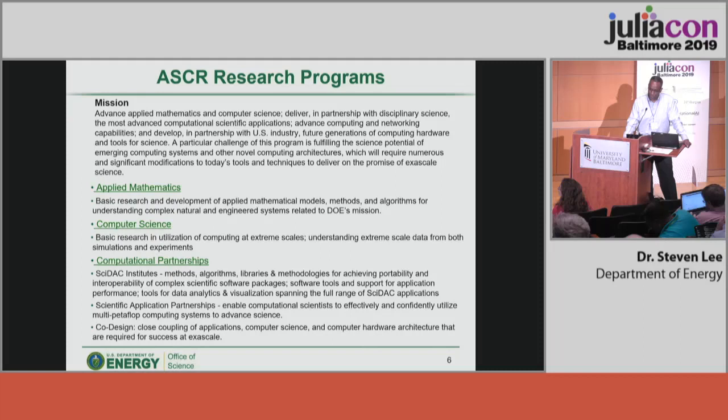One, of course, is applied mathematics. And a statement there: we look at complex natural and engineered systems and the methods, models, and analysis tools for that. Of course, we have computer science. How are you going to program these machines and use all this equipment, and how do you do data analysis and visualize results? So that's a main focus of the computer science program.